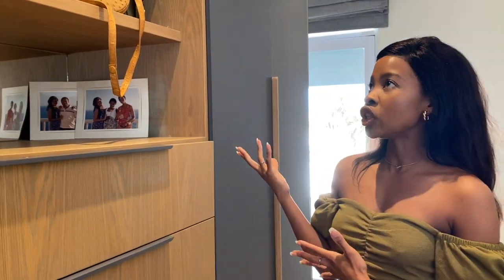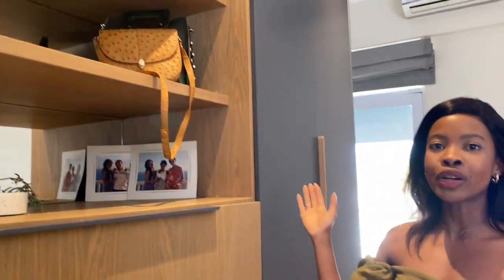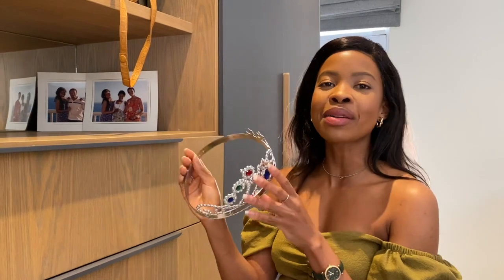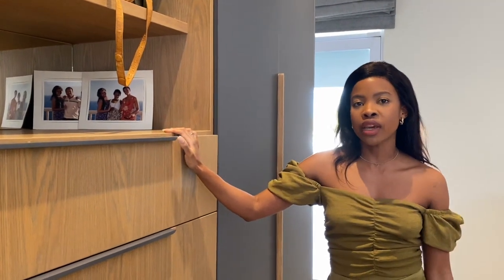Although I love this section, you can put your expensive bags on display, or anything that you want on display. I have my crown. I was crowned Miss Machalis 2019. So that's just something fun. I know it's a bit broken. So you can just display anything here, which I love, and it just makes the space interesting.